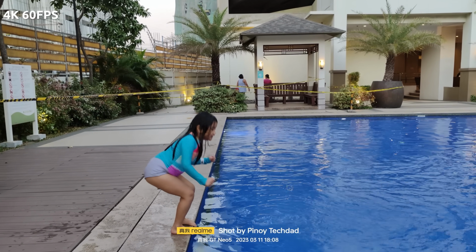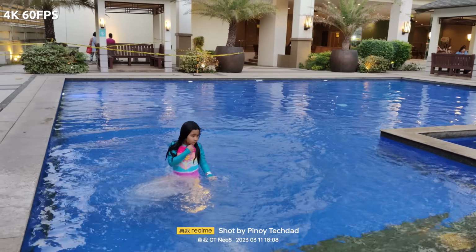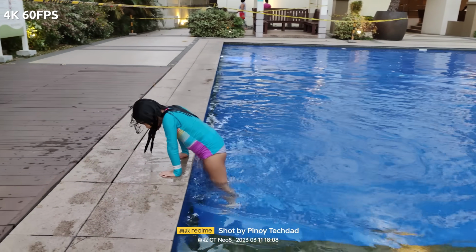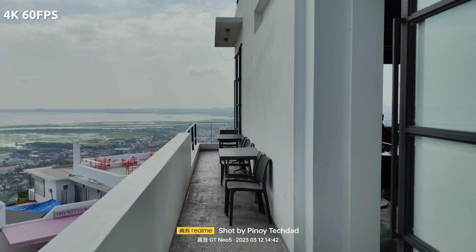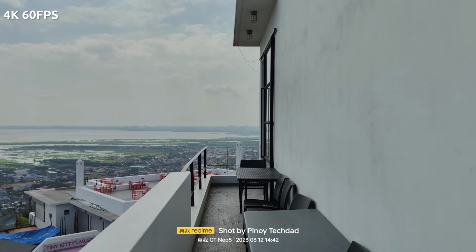Anyway, pagdating naman sa video, meron tayong 4K 60 FPS. And yes, this is the first time na meron tayong 60 FPS na 4K on a GT Neo series na phone. Yung stabilization, very solid para dito sa phone na to. This is something that I appreciate.